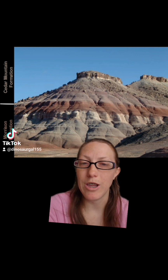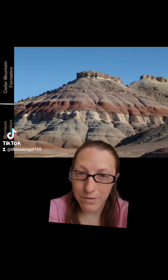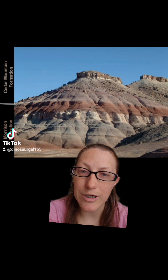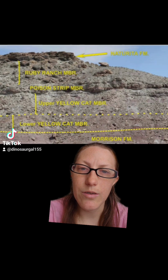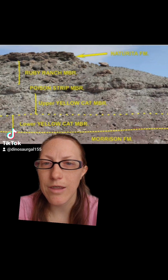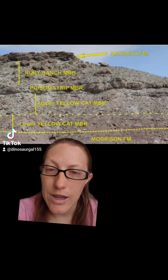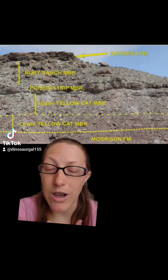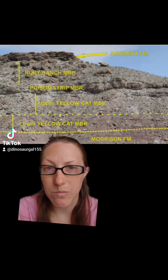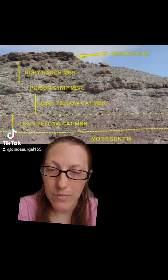Well, it varies from location to location. But I'm going to show you a series of photographs from various areas and just show you how difficult it is. So here we have Morrison Formation on the bottom, and then the yellow cap member of the Cedar Mountain Formation just above it. Even if I hadn't been told what these lines were, I'd have assumed it went all the way up to the resistant layer, that poison strip.